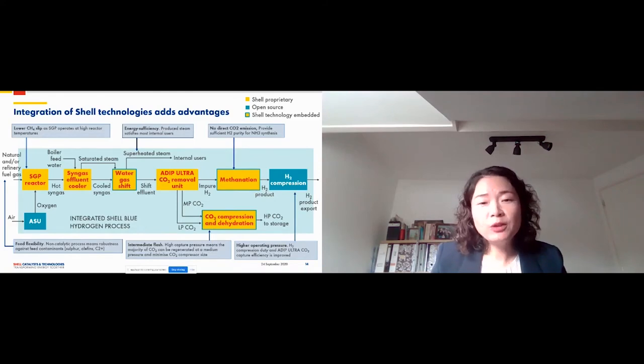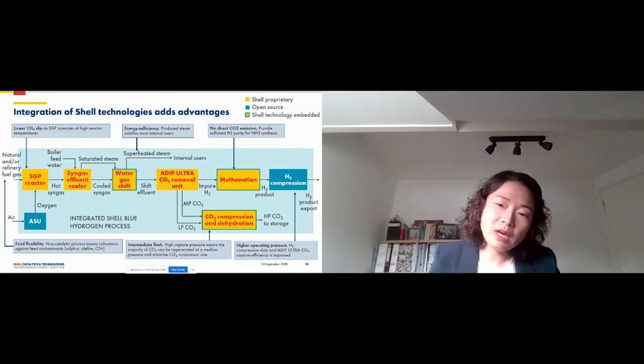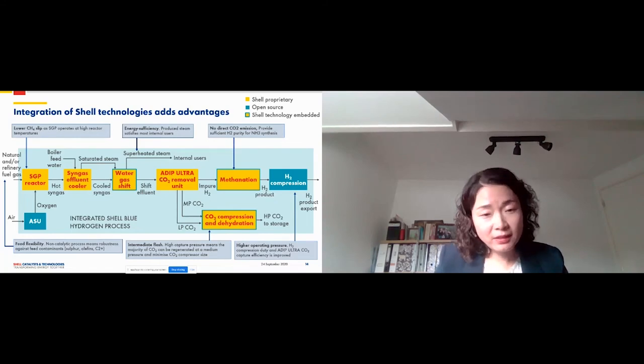So I hope by now you are convinced that the Shell blue hydrogen process is a very competitive blue hydrogen manufacturing technology. So how about our technology maturity at scale?